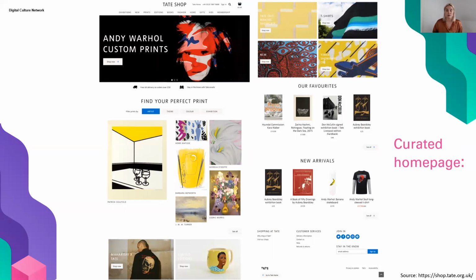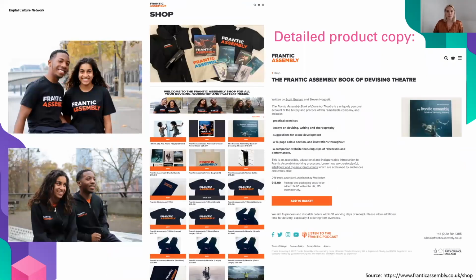You're creating that experience just like we do at our museums. The next top tip, detailed product copy, always a given. Again, it can help with conversion. If a customer has a certain question and you answer it, you're definitely going to help with that sales conversion. Also, just having multiple product images is always a really great one.